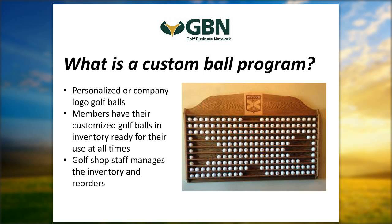It's something I've done in the past to promote it, not on this scale, but people have these hole-in-one plaques, or they collect golf balls in their house.